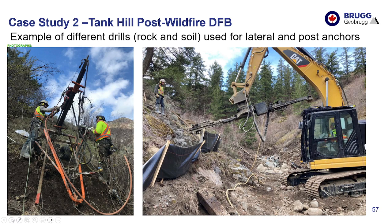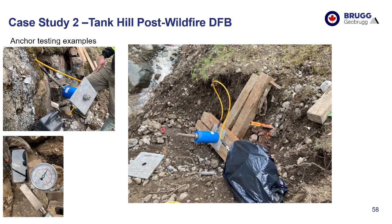The drills came in. One side of that channel had nice bedrock we could drill in. The other side was more fluvial material. We had to use wire rope anchors in the rock, and we used self-drillers in the soil, which is always tricky. Of course, testing. We got to take this stuff serious. There's big loads on there. So here we are, some testing and some dunnage, checking the jack, checking the time, loading it up in increments.